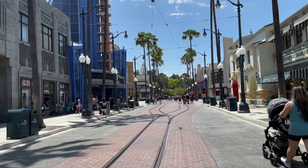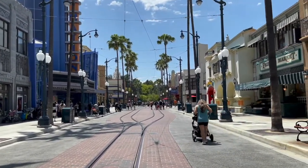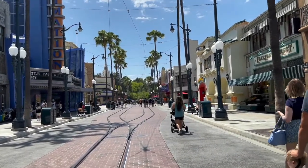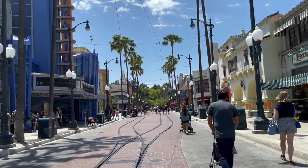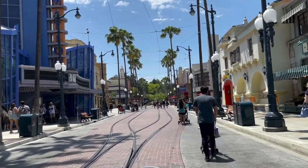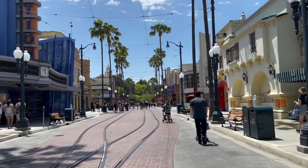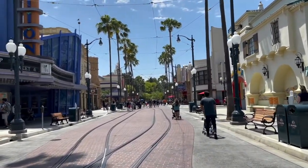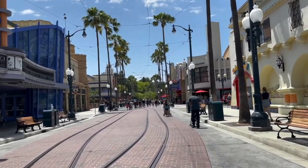All right, now on this sunny summer day, we are exiting from Hollywoodland and we're going to head over to Pacific Wharf, where we're going to go get some delicious hot treats. Very hot, on a hot day. Over Casino Cucamonga.